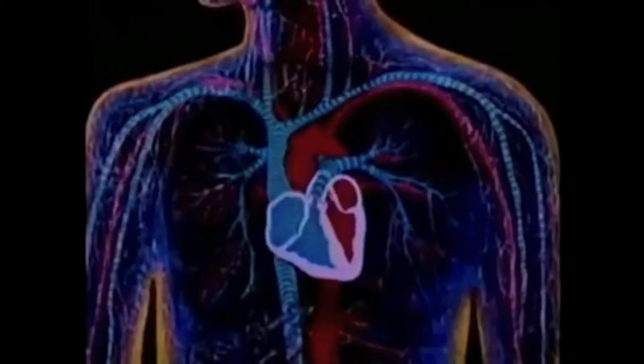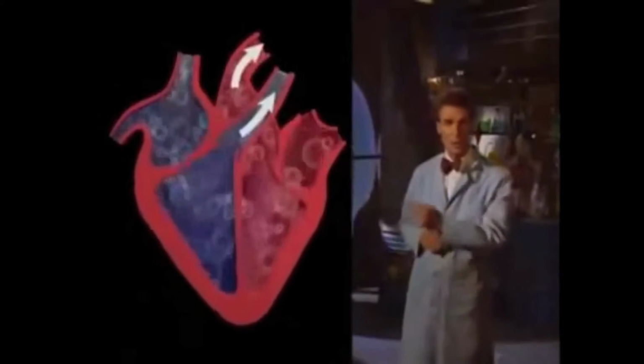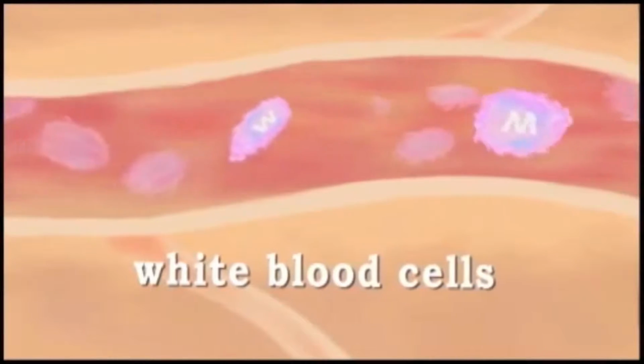The cardiovascular system is the transport system of the body. It is made up of the heart, which pumps blood back to the rest of the body, arteries, which carry blood away from the heart, veins, which bring blood back to your heart, and blood, which is made up of white and red blood cells and platelets.